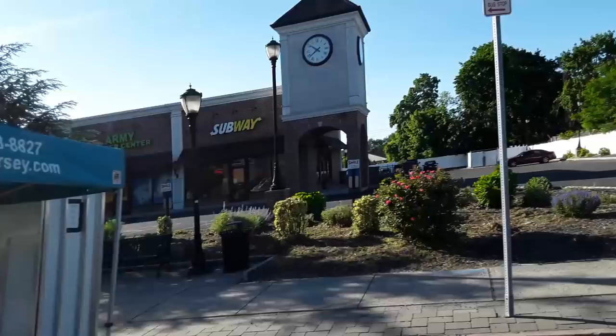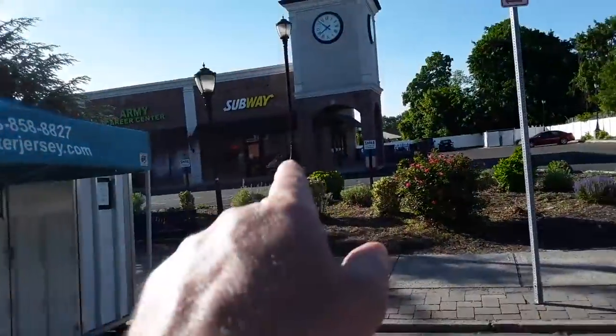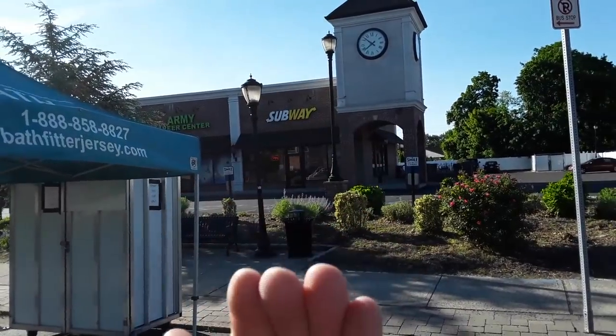So here I am. There's my car. I'm in 162, 164. We're pretty much right in front of the subway, like this way.